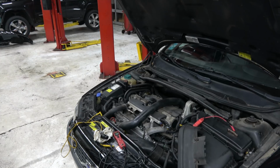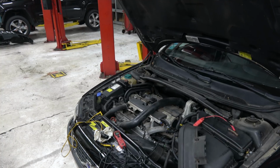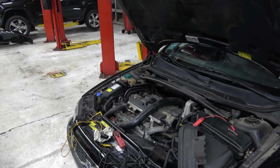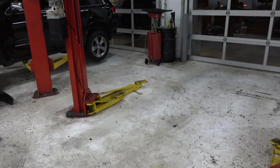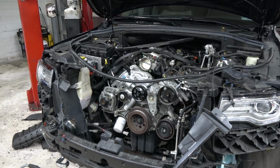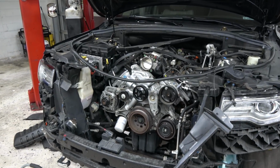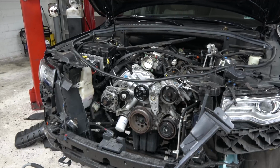This Volvo has been my nightmare for the week. All right, this Volvo got some VVT issues on it. Got a VVT solenoid coming for it in the morning. Zach got an empty bay, but he's working on this Jeep. Water pump, radiator leaking. So he'll get this knocked out in the morning.